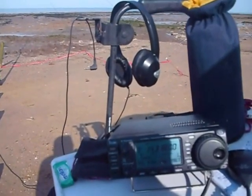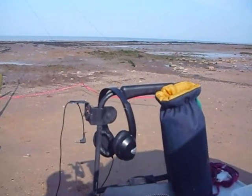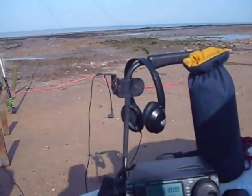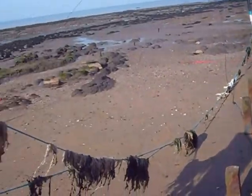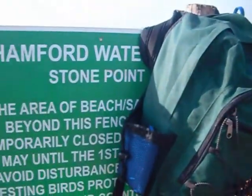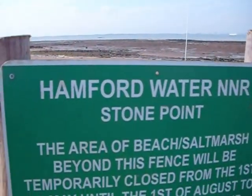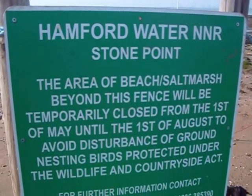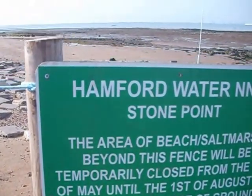I spoke to Tom earlier, but he was very faint. He's probably, I would think, about maybe 15 miles away, maybe a bit further than that. We didn't have really a proper QSO, and you can see I've got my bag hung up over the sign here, because I am in fact here at Hamford Water, and that just says that you're not really supposed to go beyond that point because of the nesting birds.